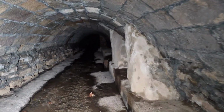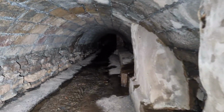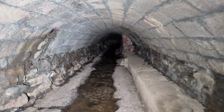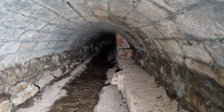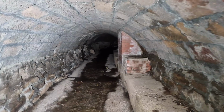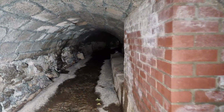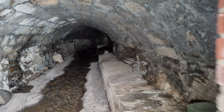And I can't stand up in here. But bearing in mind, back in the day, people were a lot smaller than I am. I'm 6'3". Wow. And it's pretty damn solid as well.